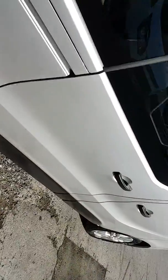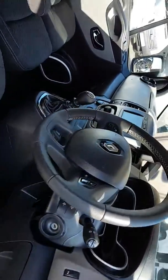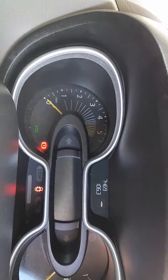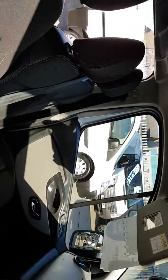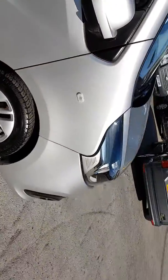Have a choice of these available in stock, all on the website. Got the navigation system as well. Lots more on the website.